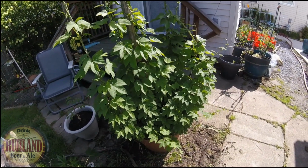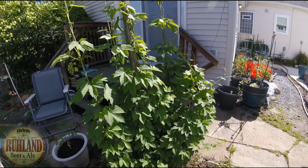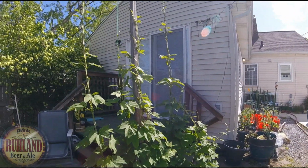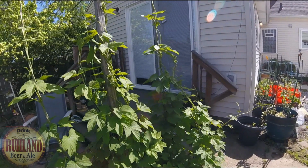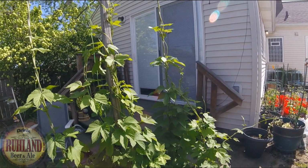This is a garden update. This is my hop plant, been growing here. This is year 8 now. We're going to let this one go wild. Usually go with 2 bines going up the strings, but this year we're going to let it go wild and see what happens. I got so many hops, it's ridiculous. So we'll let this one go wild and see what happens.